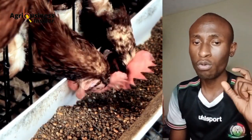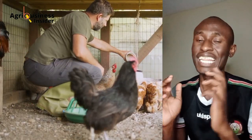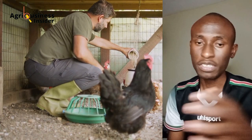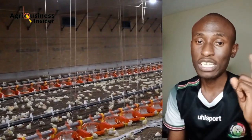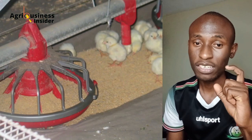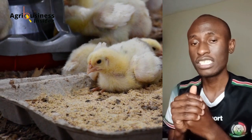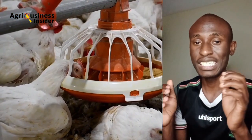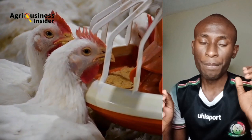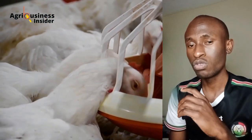This botulinum will make your chickens paralyzed and may also cause death, or some of the chickens may start dying. So that's one disease that flies usually bring to your chickens. The second one is salmonella. Salmonella is a disease that usually affects chickens, and it might be spread to human beings. So be cautious about having flies at your chicken farm.